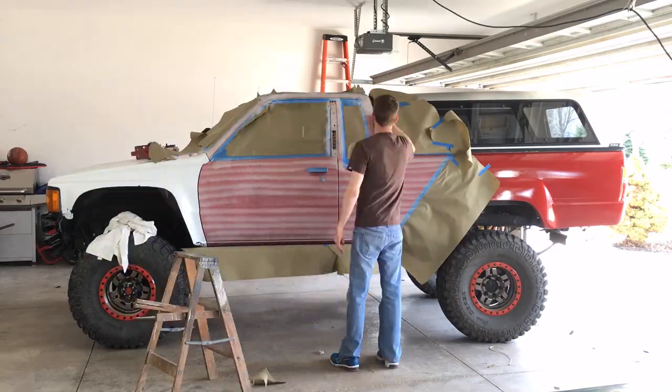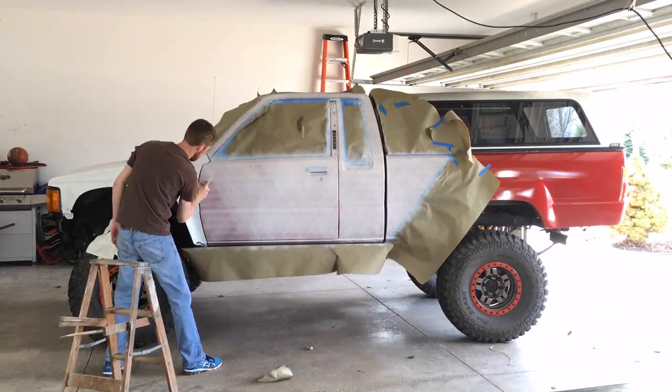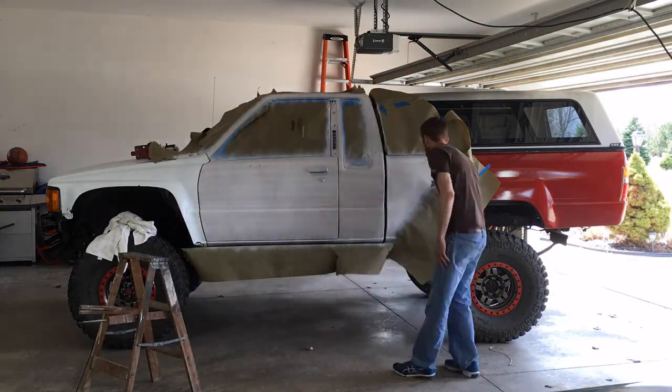I don't have an extra set of doors, so I'm using a removable aerosol paint called Custom Wrap to paint them and part of the bed white.